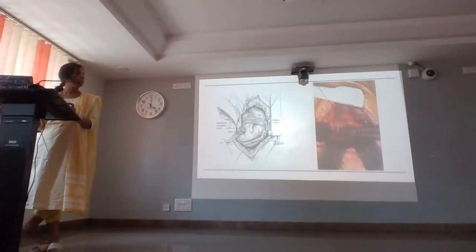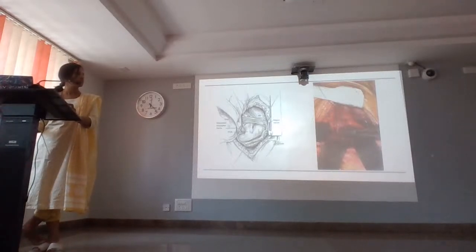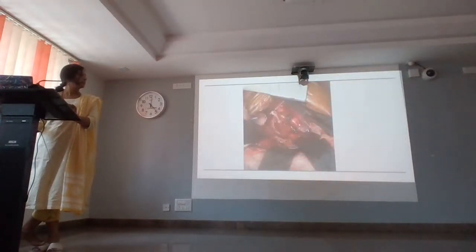You see, the vascular tape is around the PDA. And we can see the vagus nerve, which is being shown through the forceps, and the recurrent laryngeal nerve, which is looping around the patent ductus arteriosus. We have the pulmonary side and the aortic side. And this is, we have deployed a hemoclip.